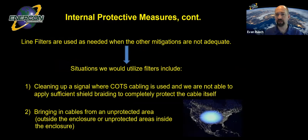The last line of defense, the last type of mitigation that we use, are line filters. There are places where we can't protect everything when we're putting together an enclosure. Cabling that runs outside of our enclosures is one good example of that. In the event that we can't fully protect that cable, can't protect that signal outside of our enclosure, we want to make sure that we protect it as it comes in. So we'll put a line filter in line that will clean up any errant energy or any issues that would come in on that signal.